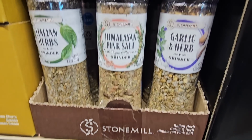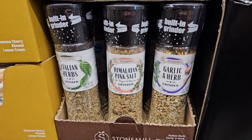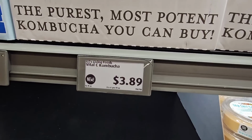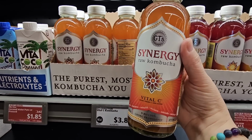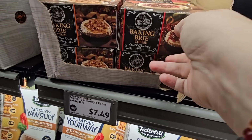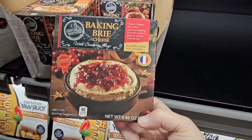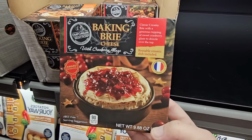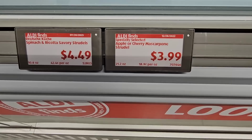At $3.99. Oh, these look good. I always like the built-in grinders. At $3.89. I tried this one a couple of weeks ago. It's really, really good. And so if you like those, definitely give that one a try. $7.49, the baking brie. Okay, this one has cranberry. Oh, that looks good. But I'm going to grab this one. Pecan, nuts, and honey. Yes.